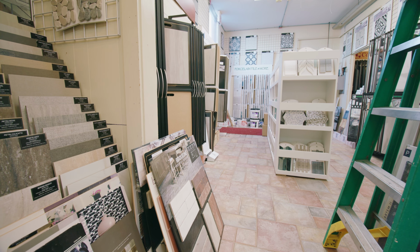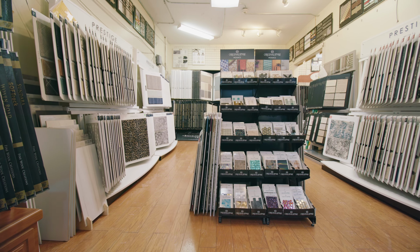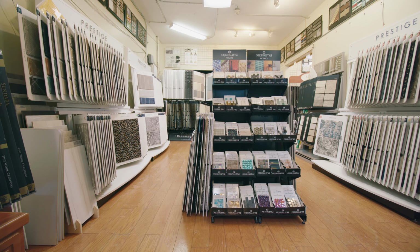This is our tile room. This is going to pretty much stay the way it is. For one thing, we built this wonderful display to hold decorative tile. You can't move it. Now what you see in this department is a mixture of tile and carpet displays, and this is all going to be changed. So all the carpet is coming out of here, and this will be all tile.